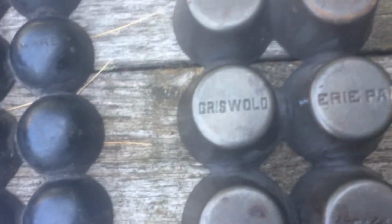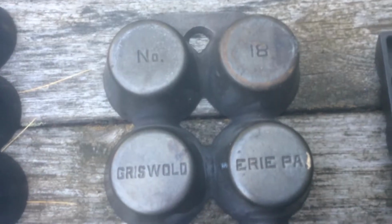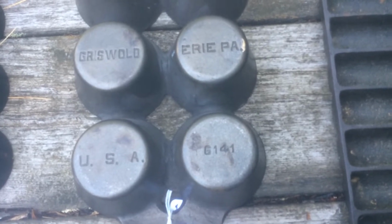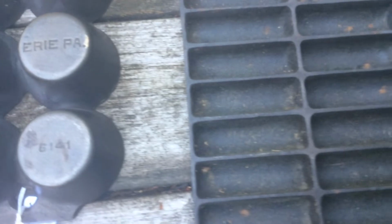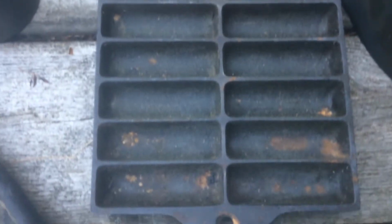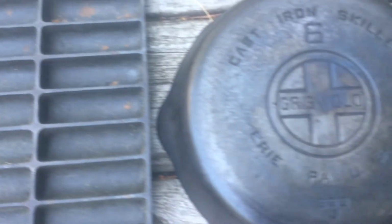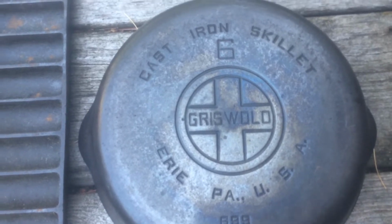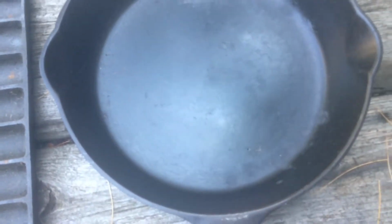And this one is a Griswold. Number 18. 6141. I got this gem pan. There's no markings on that one. And this skillet, number 6, large logo Griswold. That one is in pretty good shape. And that one, $25.